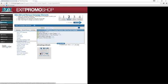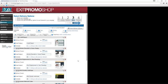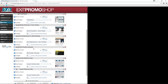I could add it in there 3 times, and I'm going to put different dates on it so that it goes out 3 different times during the year. So you add all those pieces in there. Click on Next Step. Now it's going to ask you when you want those pieces to go out. Some of the pieces can be printed, some are only email. If you pick the ones that have print capabilities too, you could have 12 pieces and 3 of them be mail and 8 of them be email.